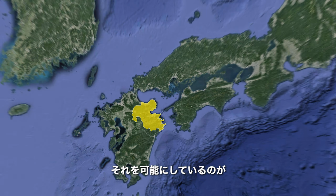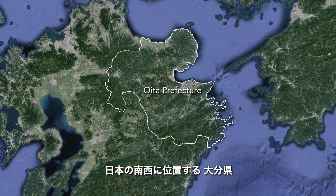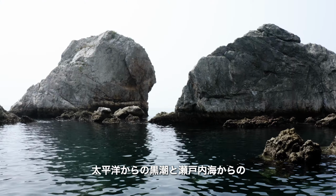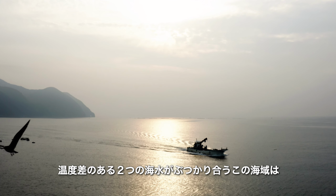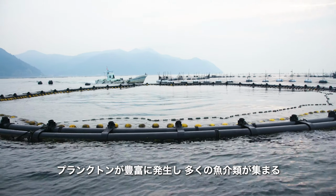The place that makes this happen is Oita Prefecture, located in southwestern Japan. Off the shores of South Oita lies the Bungo Strait, where the Kuroshio Current that circles the Pacific Ocean meets with the tides from the Seto Inland Sea, creating one of the most bountiful fishing grounds in Japan.